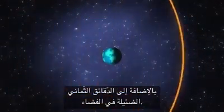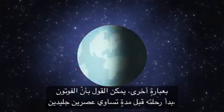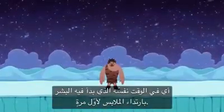minuscule minutes in space. In other words, that photon began its journey 2 ice ages ago, around the same time when humans first started wearing clothes.